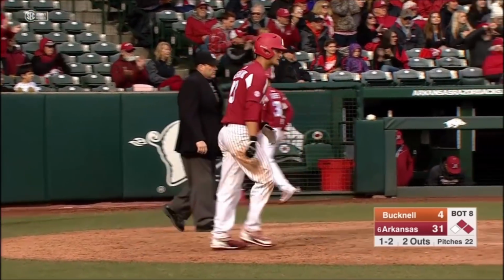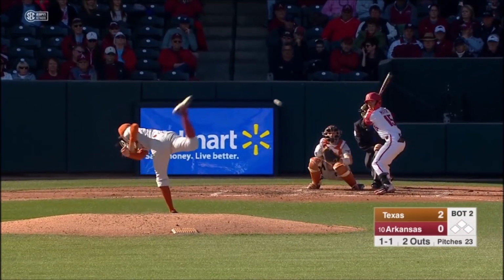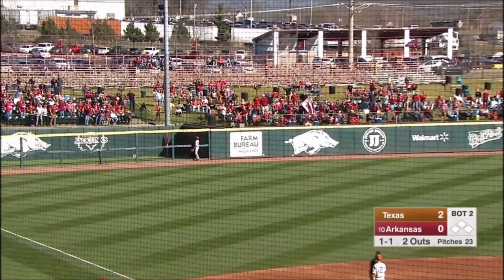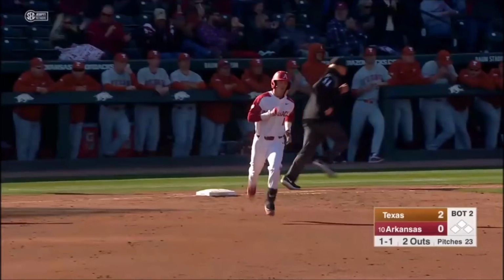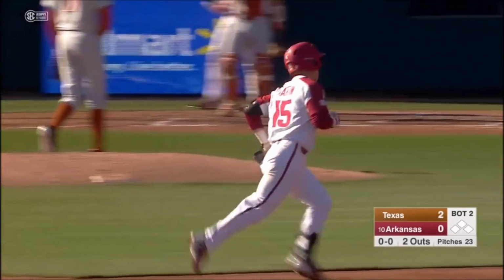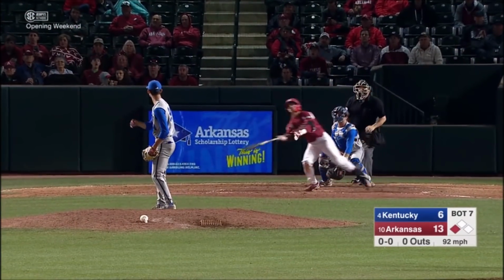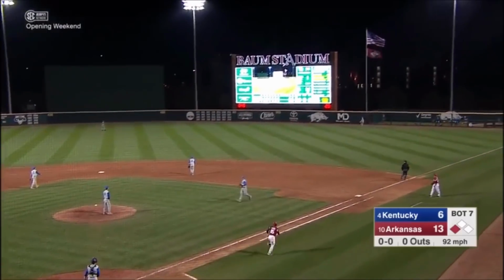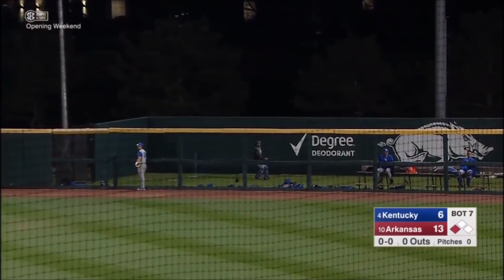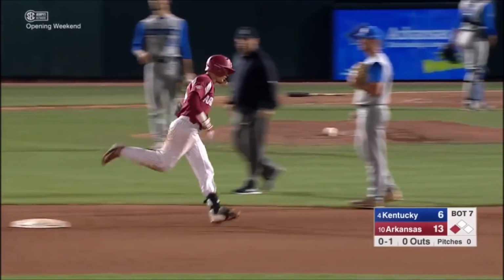32 runs for the Razorbacks, including 1 off the pole yesterday. Sends one to left field. It's hit well. He's got number 6 off the back of the bullpen. Casey Martin stays red hot with his long ball stroke. 13 runs in, just about ready to be 15. Deep right to the wall. Goodbye, Casey Martin. And it's a 15-run game.